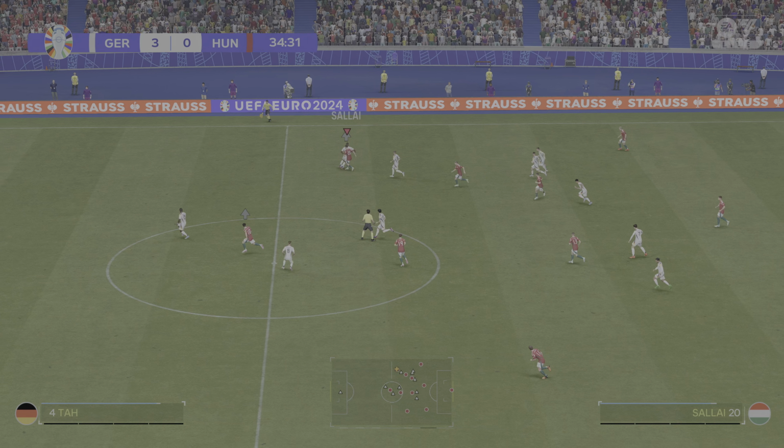Now, counter-attacking possibilities here. Well, it looked highly promising, but it came to nothing in the end. Musiala. Well, a shot from miles out. Good defending. So Bosloy. Read that pass all the way, cutting it out. Musiala.